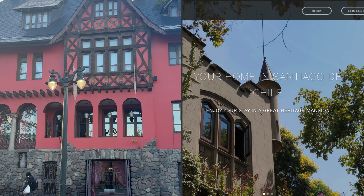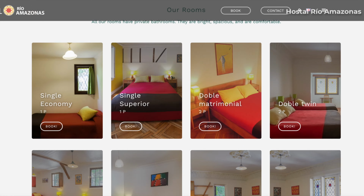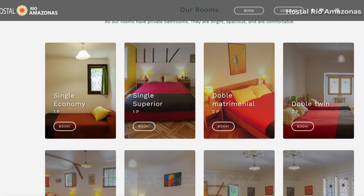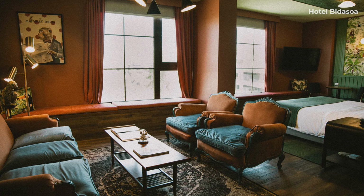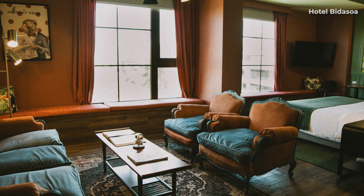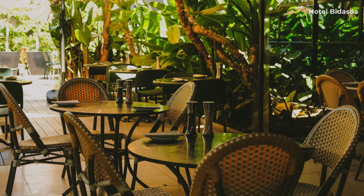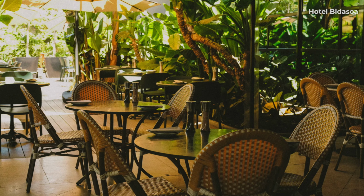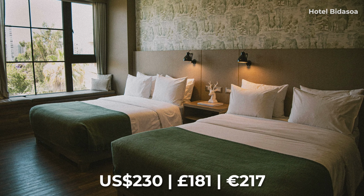Hostal Rio Amazonas, for those on a tighter budget but seeking a social atmosphere. This cheerful and colorful hostel offers private rooms with a friendly vibe for just $46 per night. Or you might consider the Hotel Bidasoa, perfect for those looking for a peculiar hotel with interesting design choices, let's say. This hotel offers a playful interior full of distinct wallpapers. Located in Santiago's Vitacura district, this hotel has more amenities as it features an outdoor pool and a Mediterranean-inspired restaurant. Rooms start at around $230.